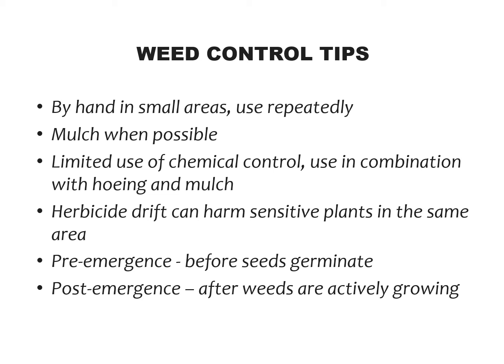Other tips, how to control your weeds by hand. Obviously, in small areas, you're just going to pull those out. You make sure you mulch when possible. That's maybe hard to do with something like sweet corn, but it's easy to do for tomatoes and peppers and eggplants and those types of things. You may want to do some limited use of chemical control, which you can also do in combination with hoeing and mulching. If you're in a new garden, you've got a lot of perennial weeds coming up. Those roots are in the ground and they didn't get taken out by plowing or working with the tiller. You may have to spot spray with a little Roundup on some of those.